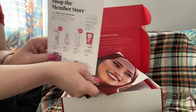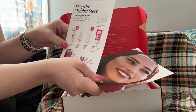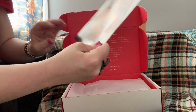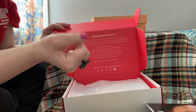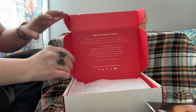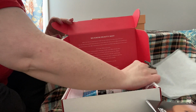All these boxes have member stores so that you can maybe buy something that you liked out of the last box, earn points, etc. Those can be really helpful. Or you could end up accidentally buying a razor kit that you didn't need, like I did with the Ipsy surprise bag. You just never know. Oh, this is cool.